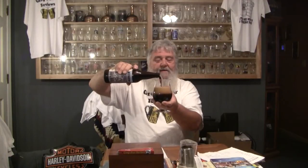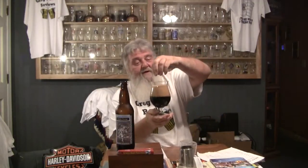Look at that creamy head. Look at that. 9% beer, guys. Look at that. That looks like a dessert, does it not? Just a little dollop of whipped cream right there in the center of that. Over to the light, guys. It is dark. It is pitch black. There is no light coming around the outside edge. It's very dark for a porter, Baltic Porter.